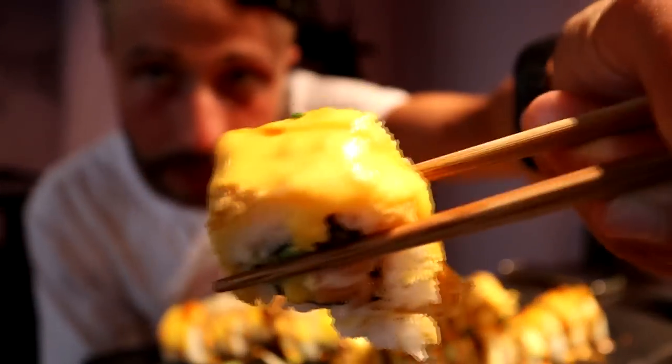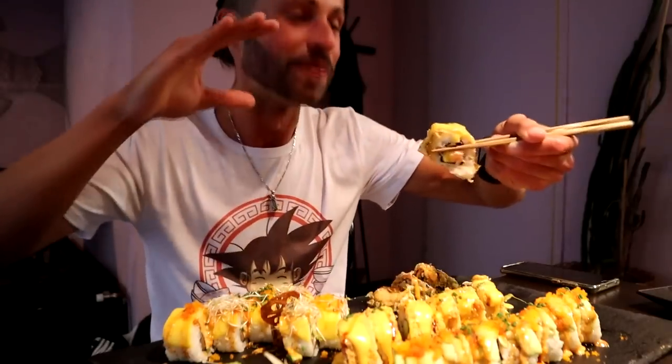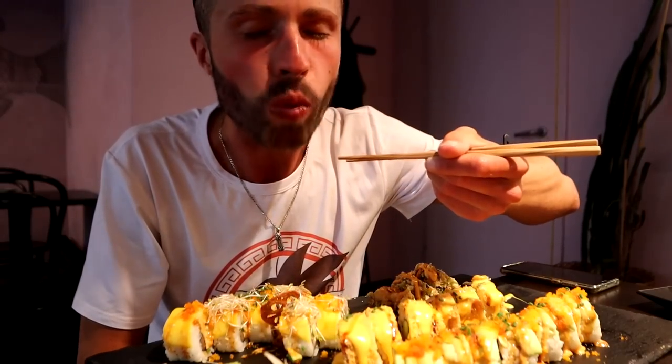Guys, the salmon, the avocado, with the nacho cheese and the deep fried crust. This is definitely the best roll ever. Not nutritious, but definitely delicious. That was so needed after all the sweets.